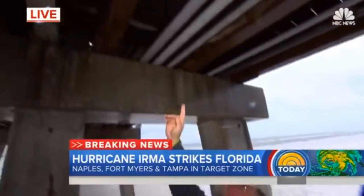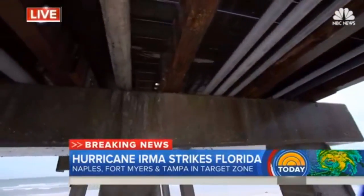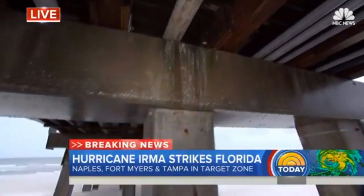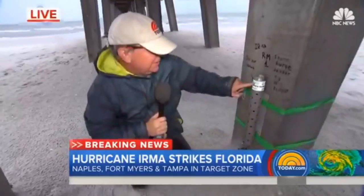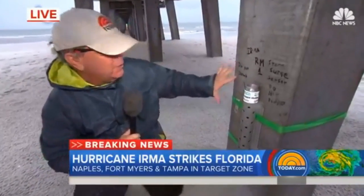Well, we're starting to get the wind. You know, you can see the Gulf of Mexico behind me. It hasn't started roiling yet, but we know by this afternoon it's going to be a different story. As we come underneath the pier here, and you can see up, it's about 10 feet here. So consider that it could actually be a 15-foot storm surge, and one of the ways it will be measured is by the U.S. Geological Survey, and you can see they say do not disturb.